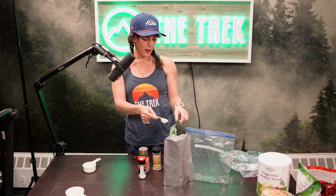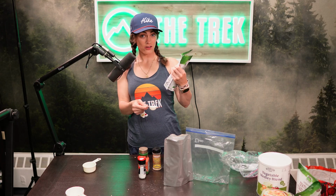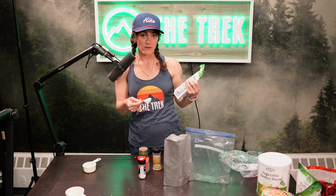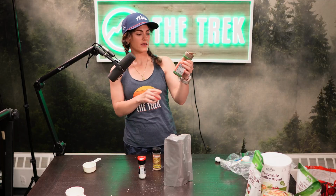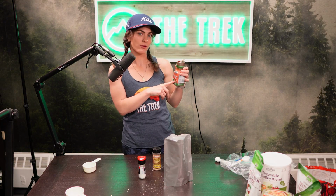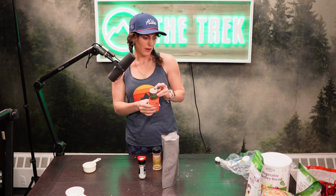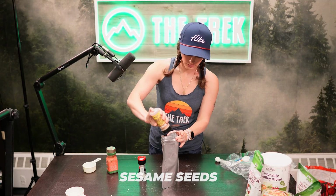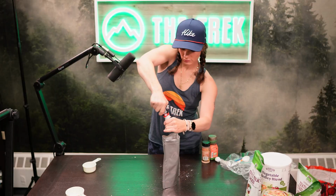And I like coconut milk powder because it's super calorically dense. 1 tablespoon is 50 calories, so if I put 3 in here, that's an extra 150 calories. It's got some sugar in it, it's got some fat in it, so lots of good stuff. And finally, we're just gonna toss in some seasonings. First, the Thai red curry seasoning. This is from iSpice. This stuff is spicy, but it's so good. Just tossing in a healthy amount there. Some sesame seeds. And some salt.